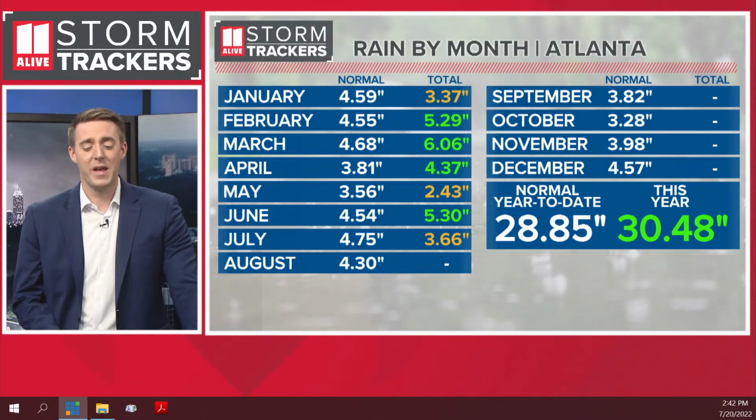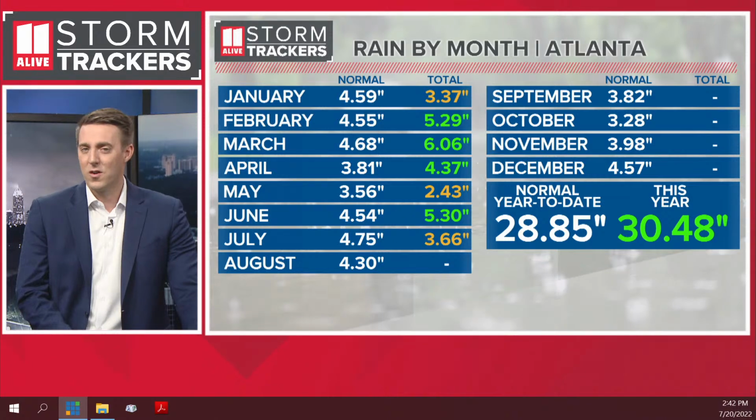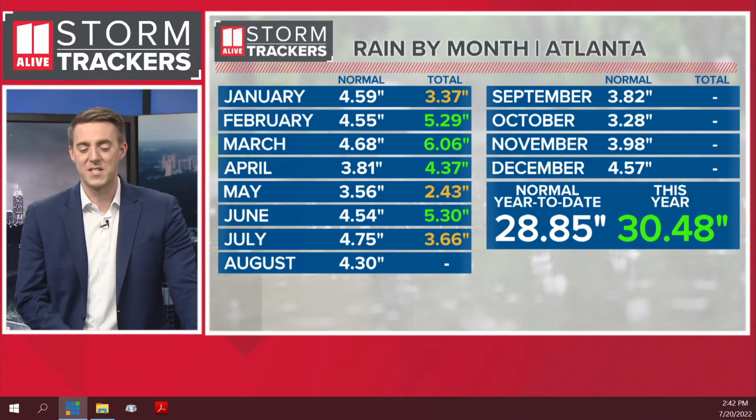So how much rain have we had in Atlanta so far for the month of July? We still haven't hit our normal for the month, which is 4.75 inches. You see, though, that we have really picked up some ground.